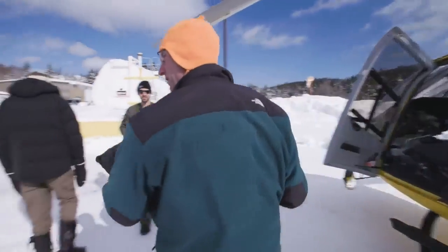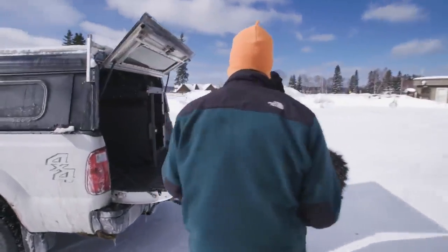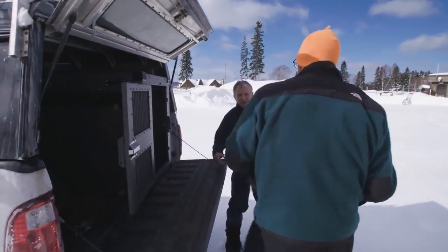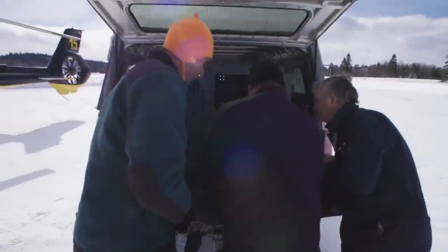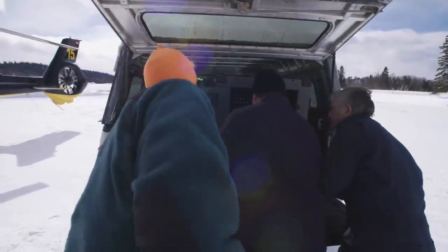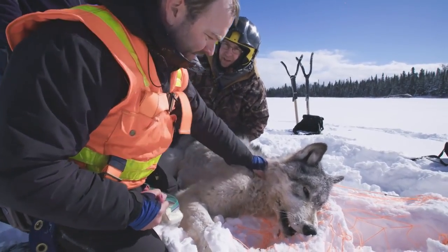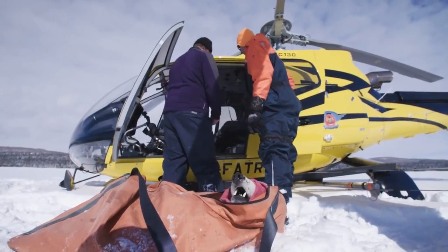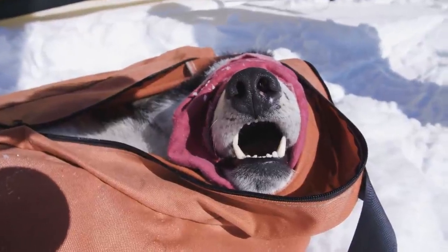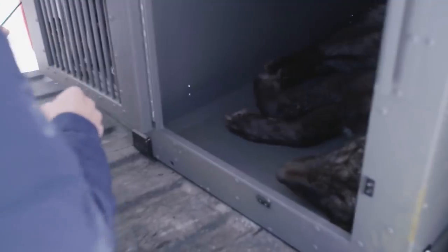Boy or girl? Boy. Over the next few years, the U.S. National Park Service and its collaborators intend to capture males and females and move them out to Isle Royale to grow the population and refresh the gene pool. He's thin, yeah, but I thought he'd be really thin. So far, 19 of 30 wolves have been relocated to the island. No, it should be fine. There you go.